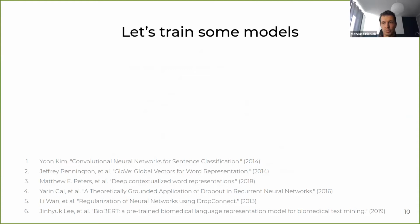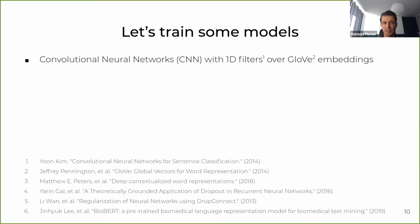Since we know the benchmark, the data set, and we have the metric defined, now it's time to train some models. We tried 3 different models. First, we tried techniques from convolutional neural networks with 1D filters and GloVe embeddings. You can imagine that you have a text and you tokenize it into a list of words, and then each word is mapped to an embedding, which is a vector. In this case, we used the GloVe embeddings.